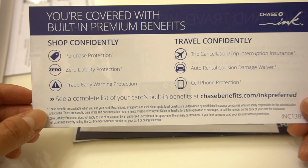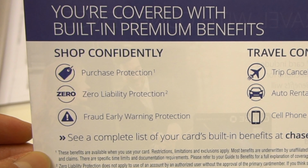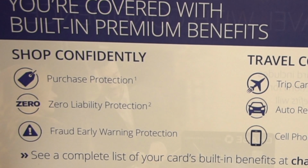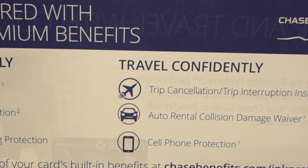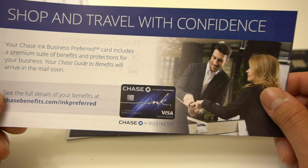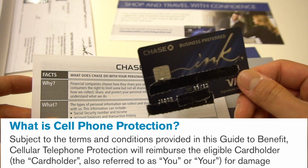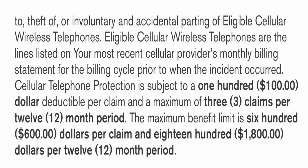Things that you're covered with: the built-in premium benefits, shop confidently, purchase protection, zero liability protection, fraud early warning protection, travel confidently, trip cancellation, trip interruption insurance, auto rental collision damage waiver, and cell phone protection, which is nice. I actually like that, and I will expand on that a little bit more. Normally when you get cell phone protection, if I buy a cell phone with this card, it will cover it up to a certain amount. I'm not exactly sure how it is with iPhones, but yeah.